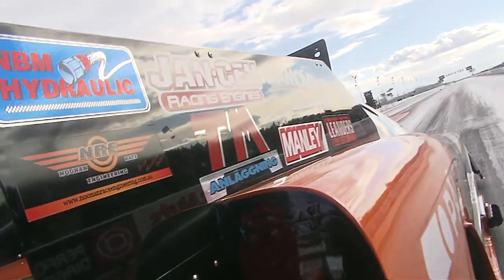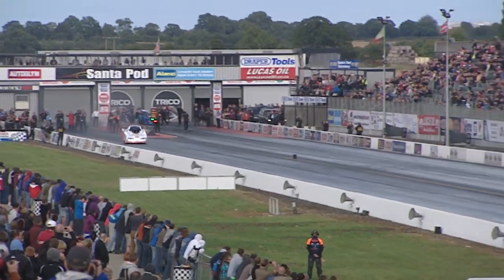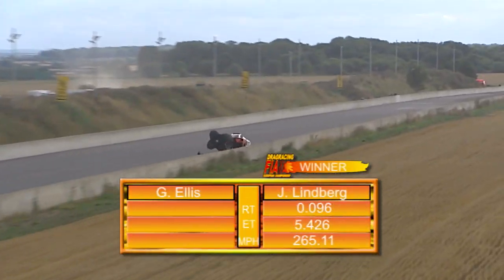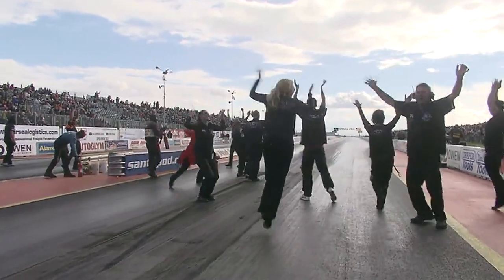With methanol in the tank, that's Johnny Limburg. So the world's fastest methanol funny car. Let's see what he can do on the Santa Pod quarter mile. The answer is a new European record of 5.42. He's only 100th away from being the quickest in the world.